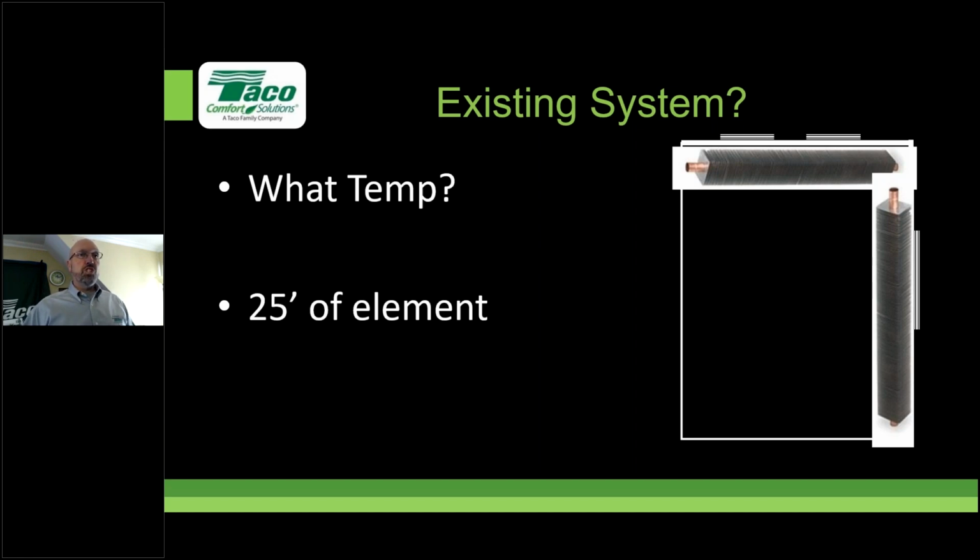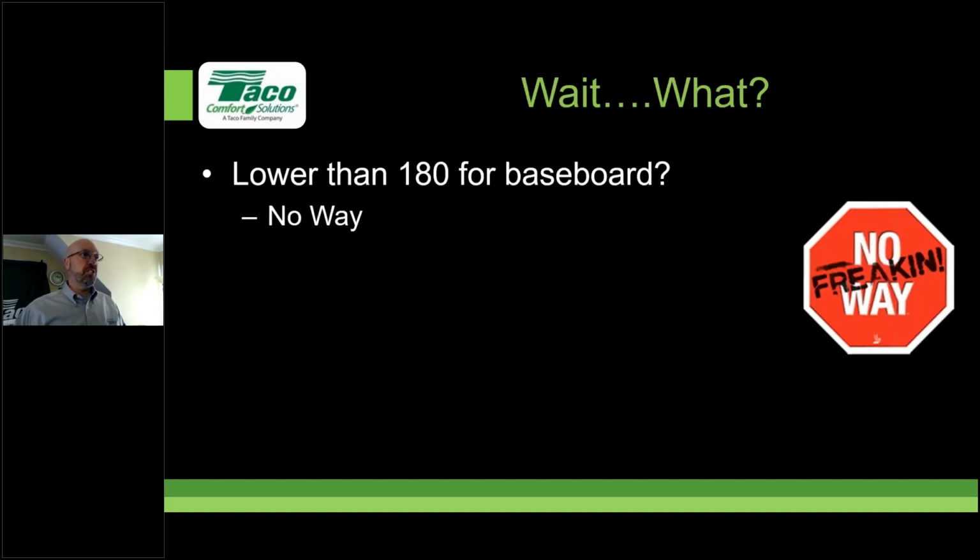So take advantage of the extra element that's installed, maybe you've got 25 feet in there. We're going to go back to those charts, and we're going to operate the baseboard at a lower temperature now. It doesn't need to be at 180 degrees. It would need to be at 180 on a design day if you had the 9 feet of baseboard in there. That would be your high starting point.